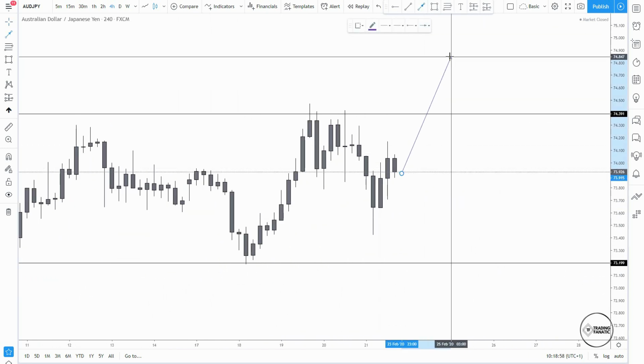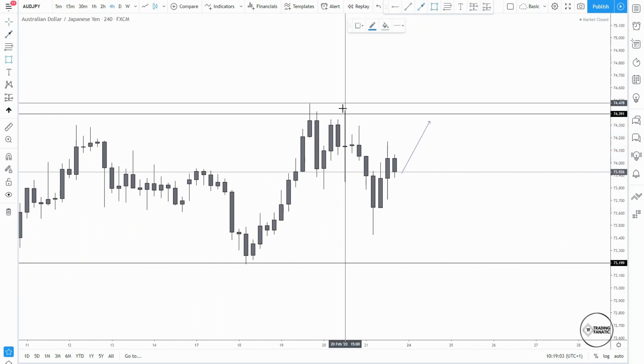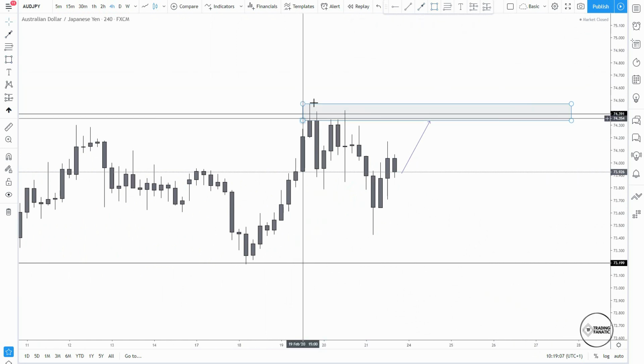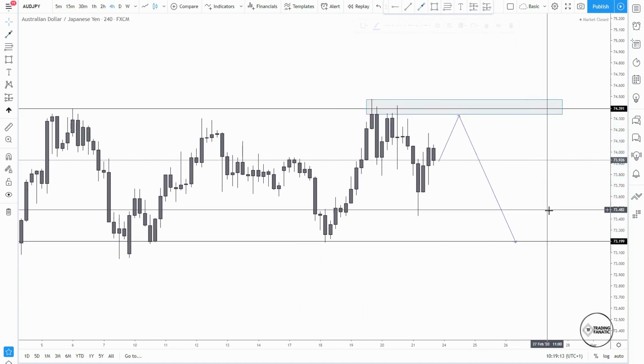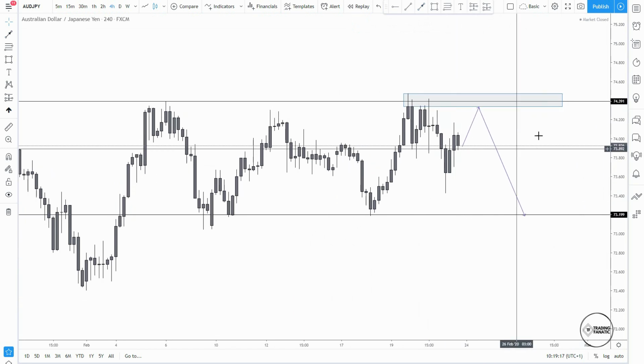What I want to see is either a clear break to the upside and a retest, price coming into the highs right here, maybe to grab more orders. And if it really rejects, if it shows me rejections, bearish pressure, and then lower highs, I may take a short opportunity back at the support. But by no means am I taking any longer term trades on this one.